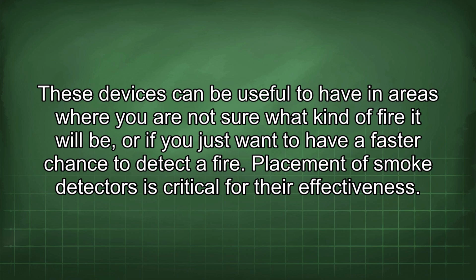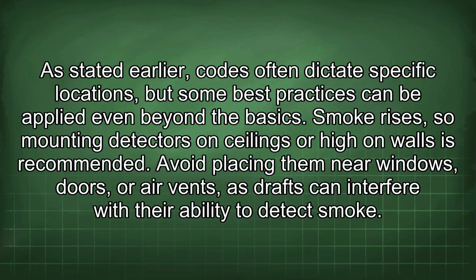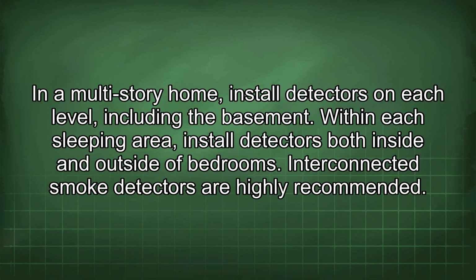Placement of smoke detectors is critical for their effectiveness. As stated earlier, codes often dictate specific locations, but some best practices can be applied even beyond the basics. Smoke rises, so mounting detectors on ceilings or high on walls is recommended. Avoid placing them near windows, doors, or air vents, as drafts can interfere with their ability to detect smoke. In a multi-story home, install detectors on each level, including the basement. Within each sleeping area, install detectors both inside and outside of bedrooms.